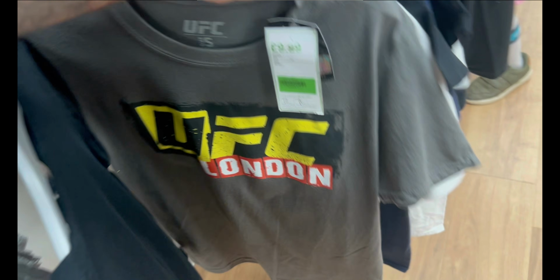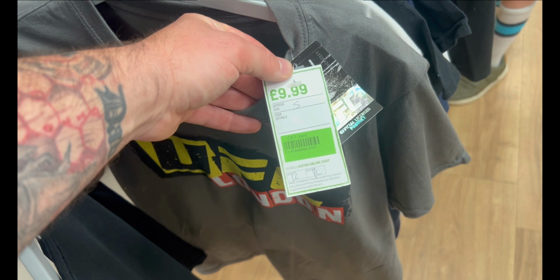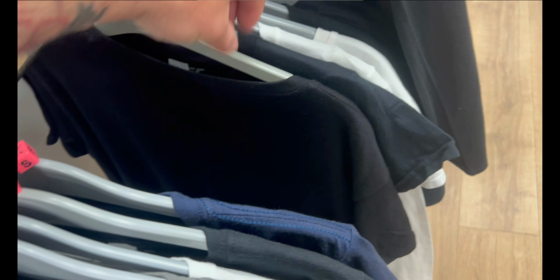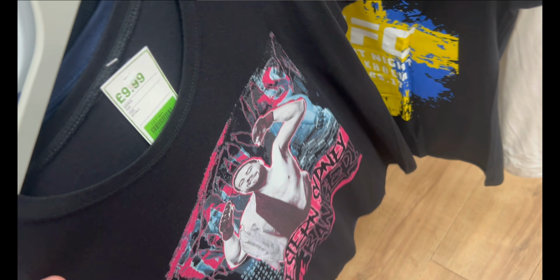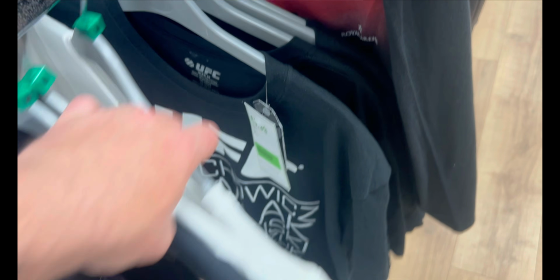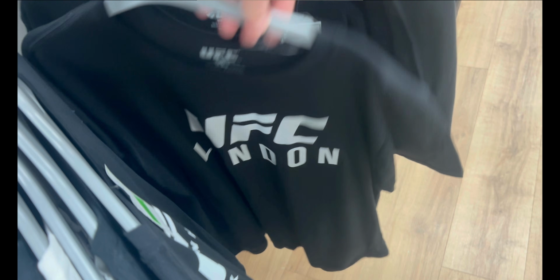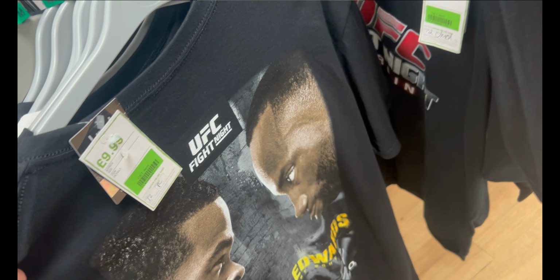And then I saw all of this UFC merchandise, all this clothing, £10 a t-shirt. I suppose that's not too bad. I suppose if you're at an event, that would be a really cheap price. But yeah, I didn't bother picking any of them up. I did look 1 or 2 of them up, but I wasn't too sure. It looked like old stock that had just been donated to a charity shop. But yeah, I did have a little flick through them. Maybe if there's one I liked a lot, I might have picked up for myself.